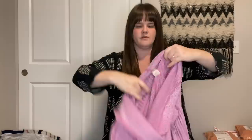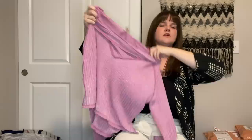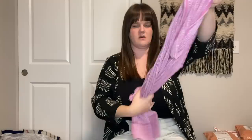Alrighty, this is a Free People, just waffle knit. The stock photo of this is really cute. It's kind of hard to tell. But it's just a slouchy, just kind of knit. It's really warm, really soft, and I'll probably get about 20 for that.